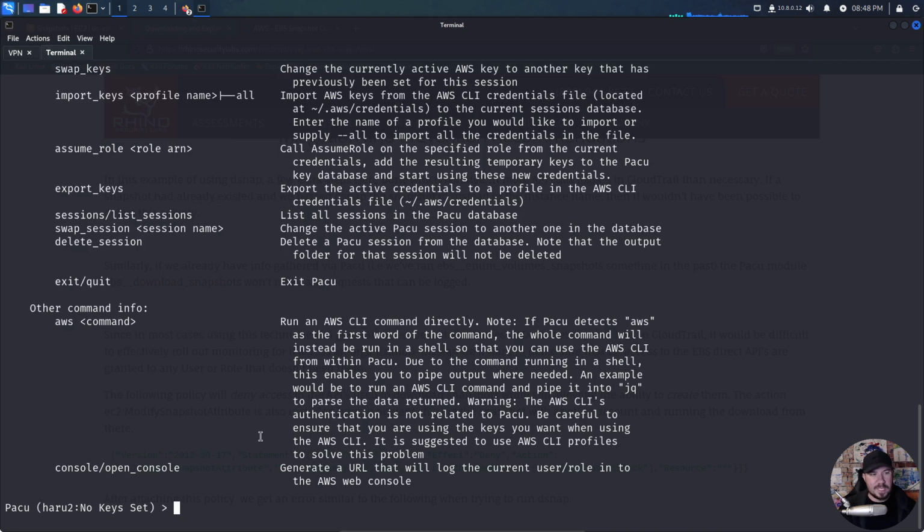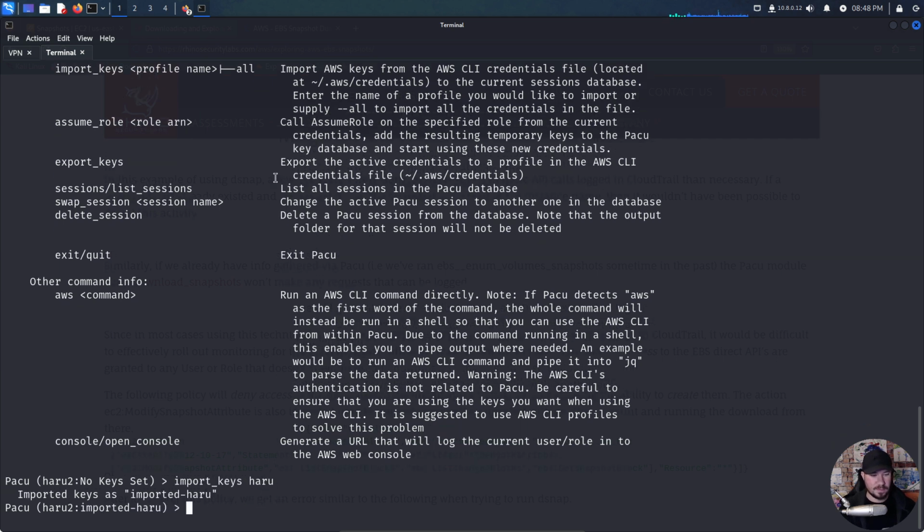All right, now the first thing we need to do is import the keys we set up. In the beginning of the video, we configured a profile called Haru, and we configured it with Haru's access key ID and his secret. So what we want to do now is import those keys. You can see the command right here. So we'll do import keys Haru. All right, we have our keys imported as Haru.